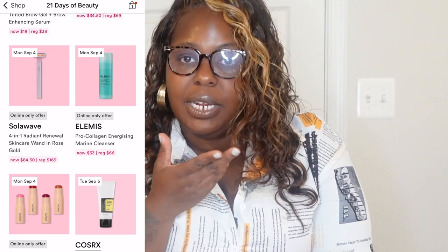And I got to use it. Like, I love what it did for my skin. I use it at least twice a week. I love that wand, you guys.